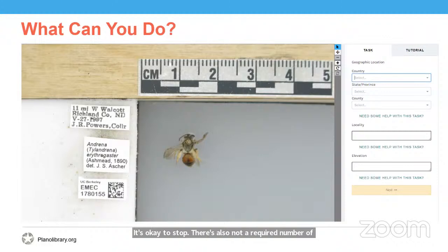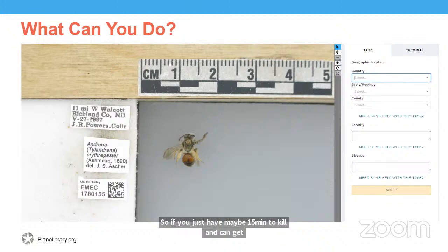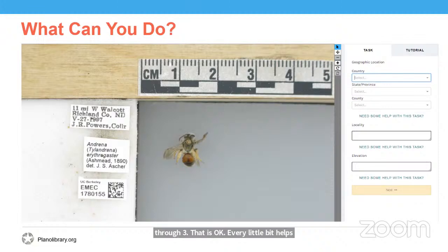There's also not a required number of entries you must make. So if you just have maybe 15 minutes to kill and can get through 3, that is okay. Every little bit helps. So you can do as little or as much as you like, and you can jump between projects. So play around to see what project is right for you, and then you can start helping with those bees.